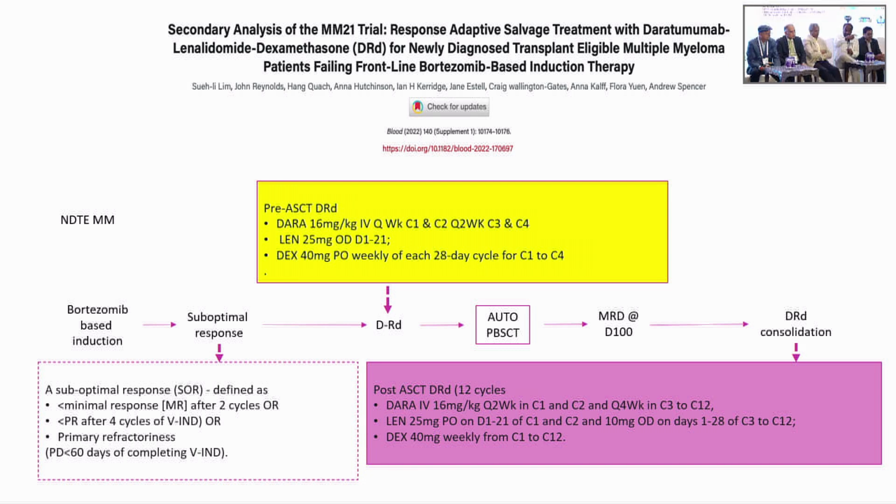But here the maintenance, the comparator arm is the single agent lenalidomide maintenance. Yes. So the first component would have played a role, but also maintenance would have also played a role. So there is published data and also recommendations that if you have a high risk myeloma, then 2-drug maintenance, the 2-drug being Bortezomib and lenalidomide, is better than only lenalidomide. There is data and recommendations to that effect also.